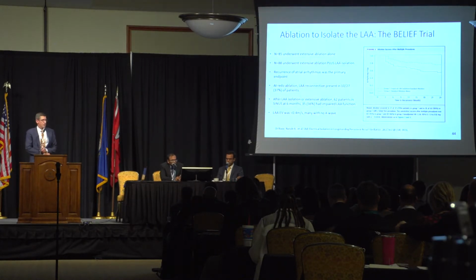There is a clinical study that Dr. Natali did on a series of patients getting an ablation called the BELIEF trial. It was recently published in JACC and demonstrated about a 30% improvement in the chances of staying in normal rhythm if they did an ablation around the base of the left atrial appendage in addition to the usual targets for AFib therapy.